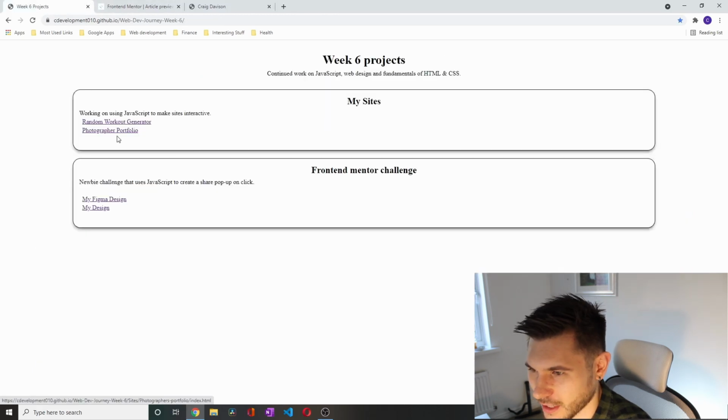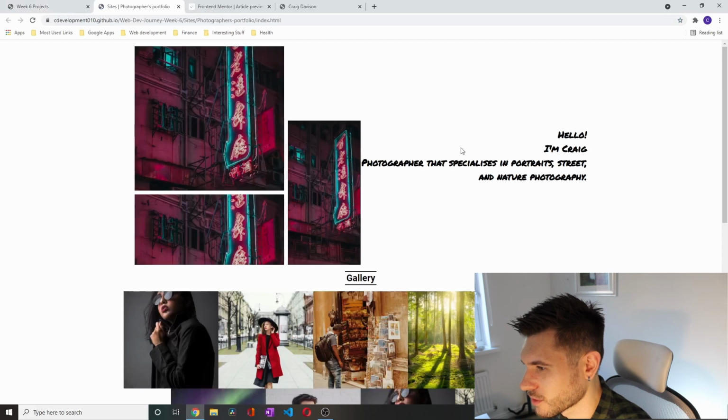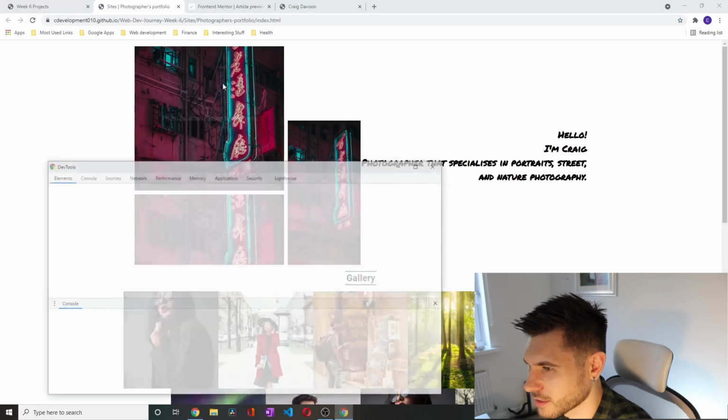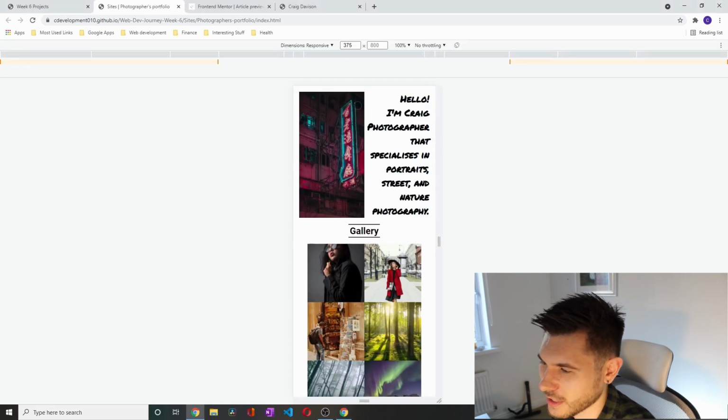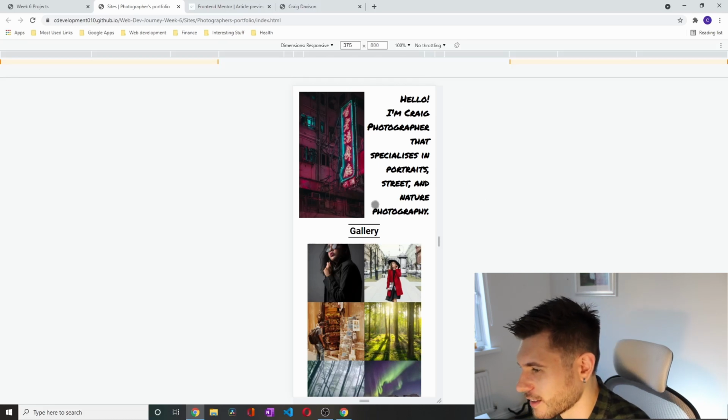Next up, we've got this kind of portfolio. So we'll start off with mobile, because I was designing for that one first. So you kind of got your hero section with the main image and a little bit about myself, even though this is all made up. What I noticed is that I don't have a call to action button, so that would need including. Bit of an oversight on my part.